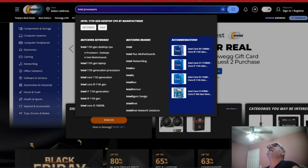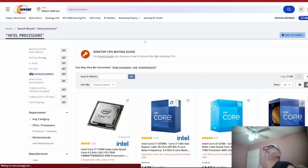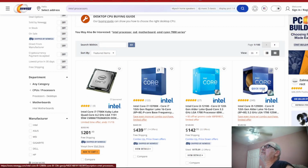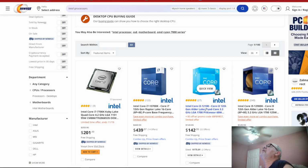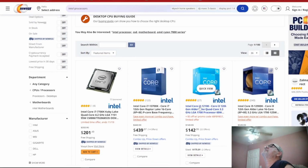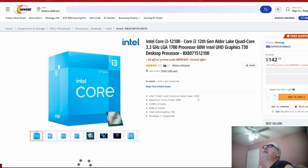So I'll type in Intel processors and let's see what we come up with. I gotta fix that because I hate them to keep asking me to sign in, because that sucks. Sorry to say that, but it does. Okay, well, we got Alder Lake i3, the 12th gen 100. So it's an i3, it's an LGA 1700 processor for $142.